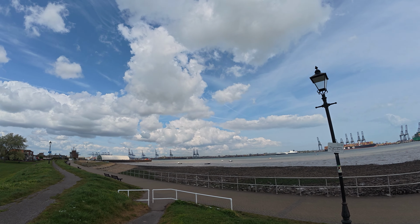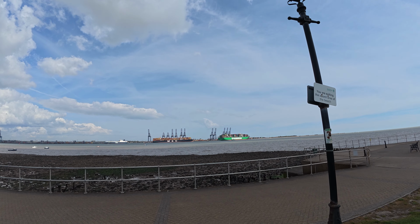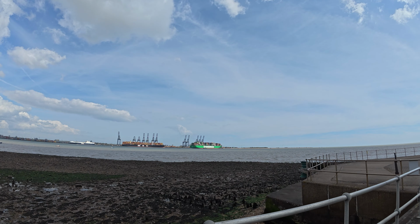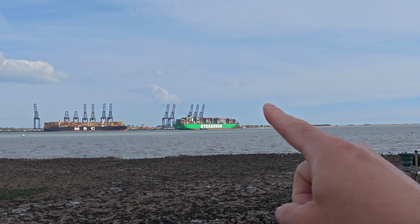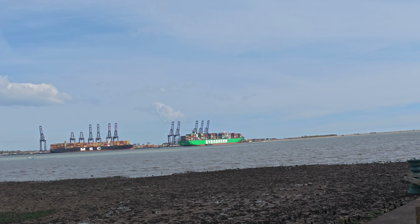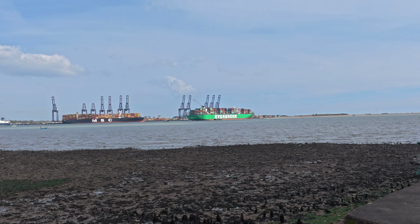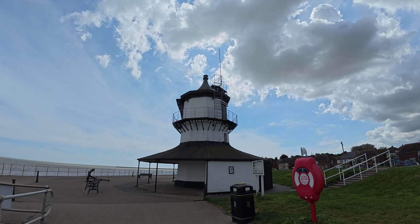I mean, that's Felixstowe Docks. Look at the size of those container ships. The Evergreen ship is absolutely enormous. That is ridiculous how big that is. I mean, you've seen, I'm sure, the size of one of those containers that you'll sometimes see on land. Those containers look like matchboxes compared to that boat. Anyway, let's see if anything's open.